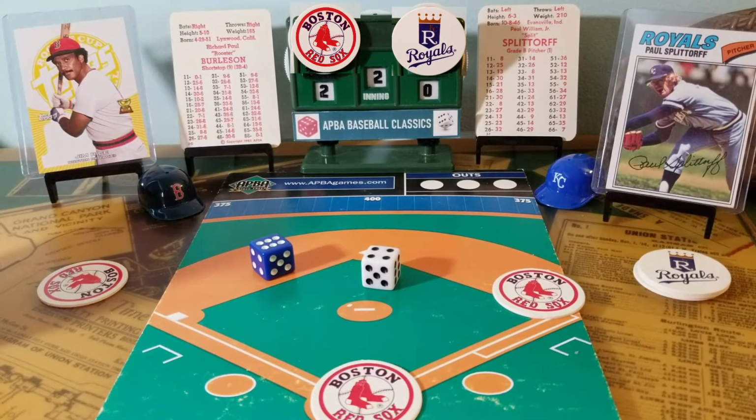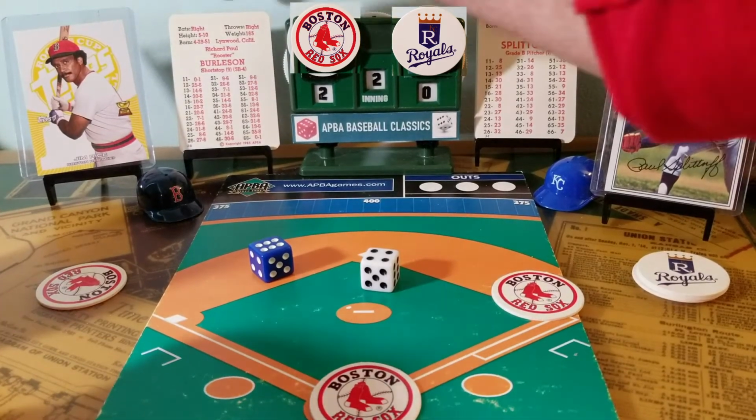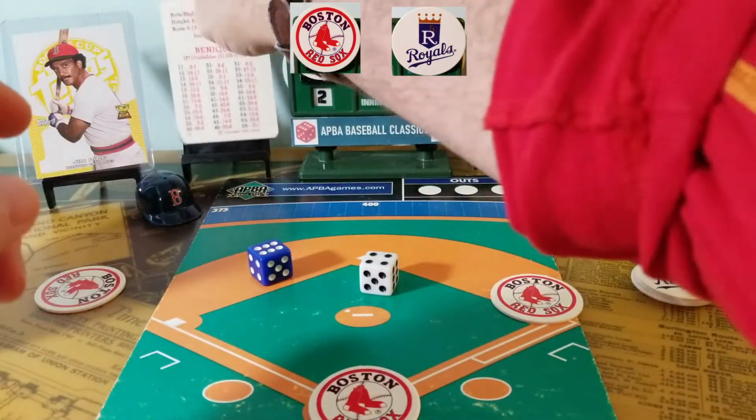64 is a swing and a miss, strike 3. First strikeout for Paul Splittorff. He doesn't normally get a lot of strikeouts. He pitches to contact.